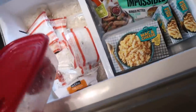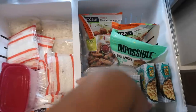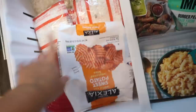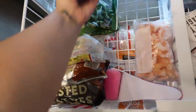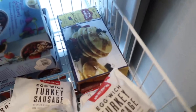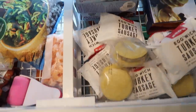I got frozen strawberries, but no blender. Anyways, this is this section. This is my impossible stuff. And then my mac and cheese. And then here I just got rice, a bag of those sweet potato fries that I like. Some veggies, potatoes, shrimp. I have a bunch of those egg witches. Got some pancakes and my acai bowls, acai. I don't know, I say it both ways. I don't know which is right.